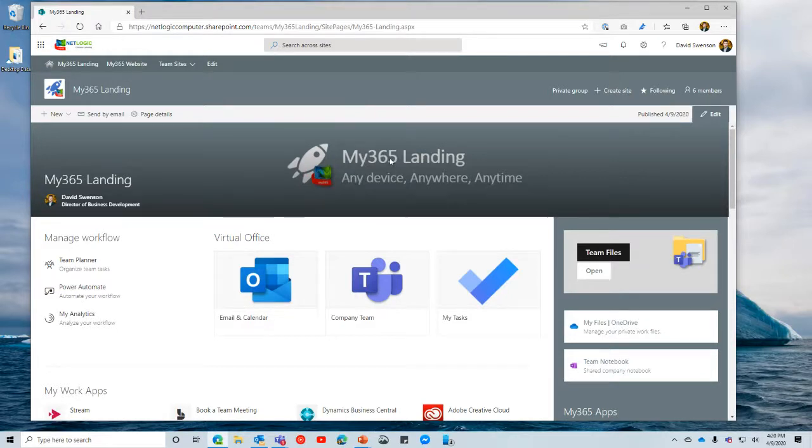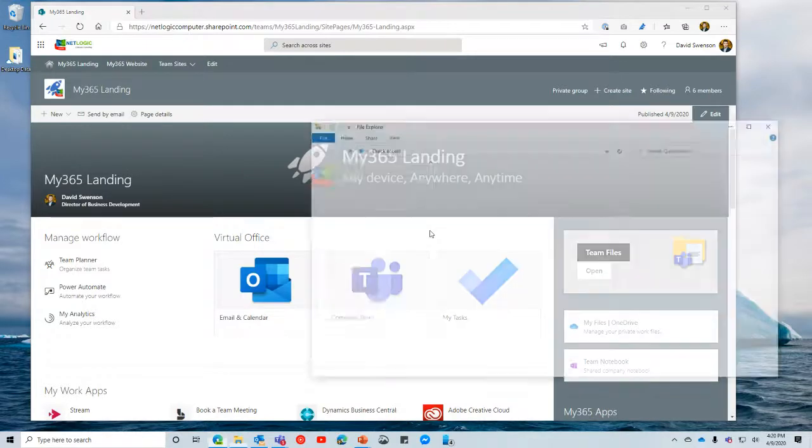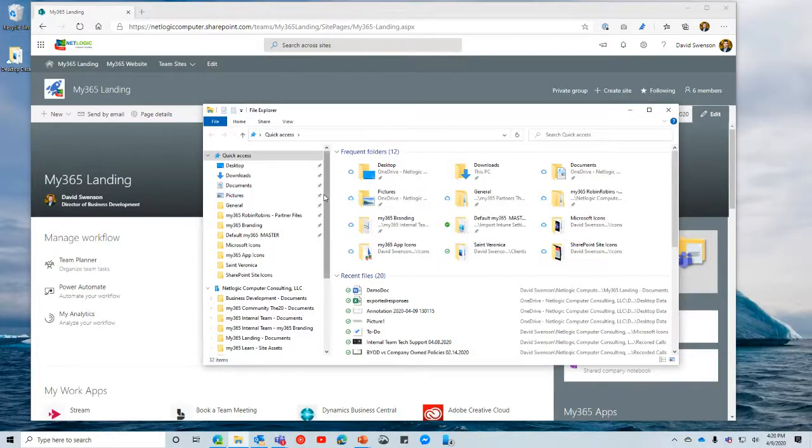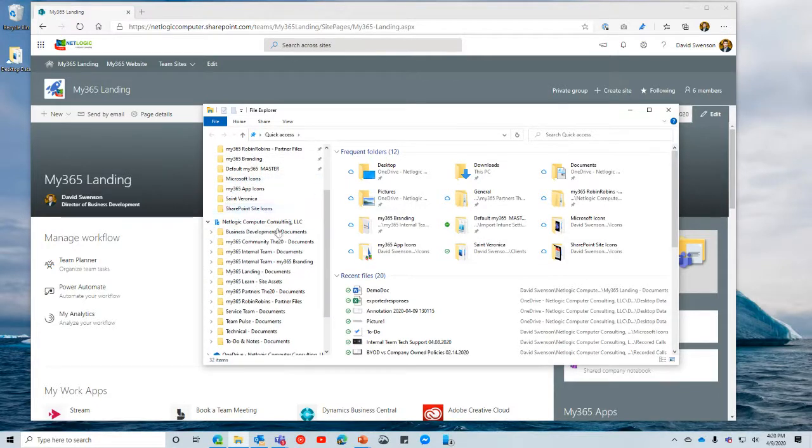All right. So back to our landing site. We talked about file sharing and document sharing. Let's talk about some limitations. All right. So here we go. We're going to go back to our good old File Explorer view. And for our Mac friends on here, keep in mind this could also be your Finder. We're just on a PC, so we're showing you File Explorer.